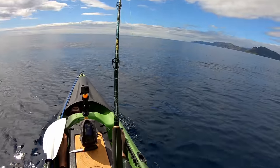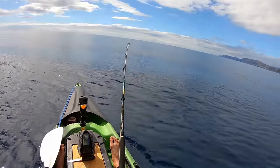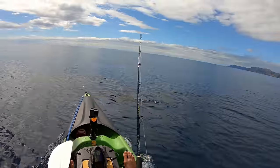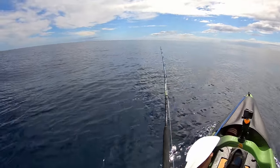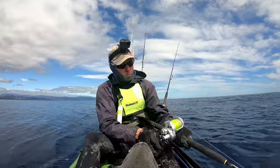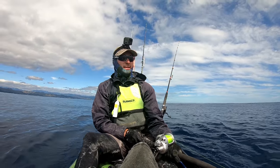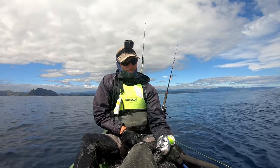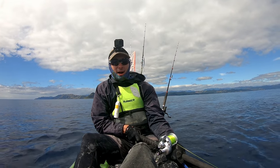He's just swimming around on the top now. There you go, there's the leader. And that's leader on the reel. That's a captured marlin. Oh! Woo-hoo-hoo! Oh, he's gone left and then right and then left. Oh, I can see it! And he's going straight down. There was right underneath the kayak.